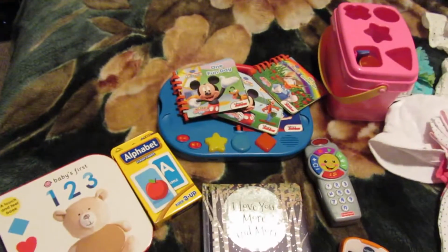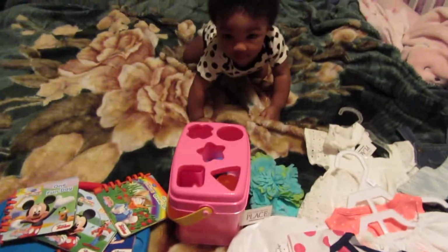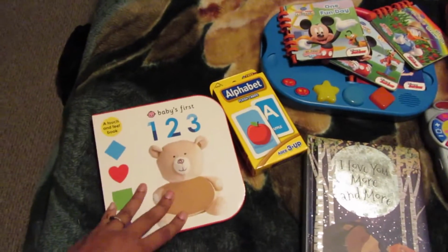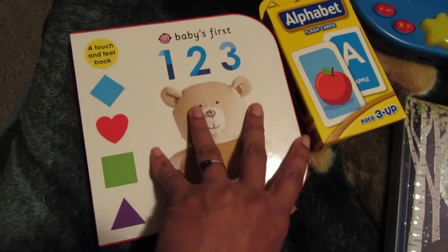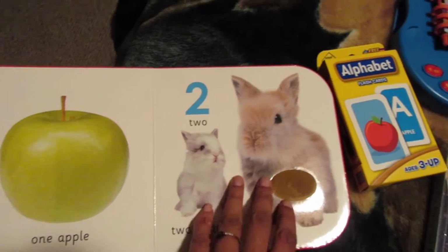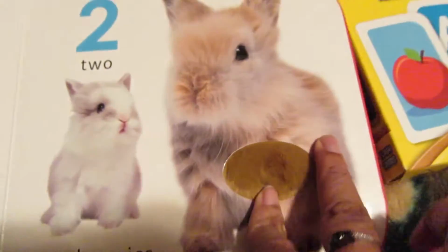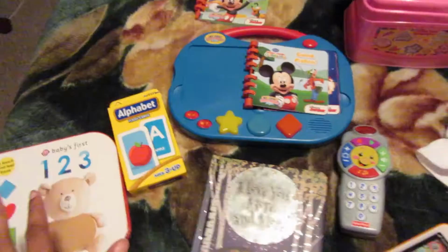So I'm just gonna start from left to right, and this baby over there inching over here. So right here we have Baby's First 1, 2, 3. It's a touch and feel book. If you can feel the stuff here, there's some fur here for the rabbit and all this other stuff. It's a pretty cool book.